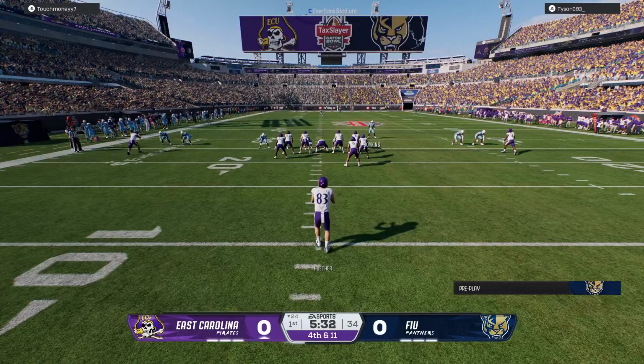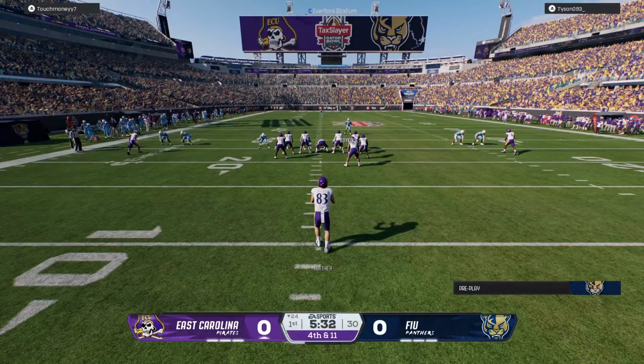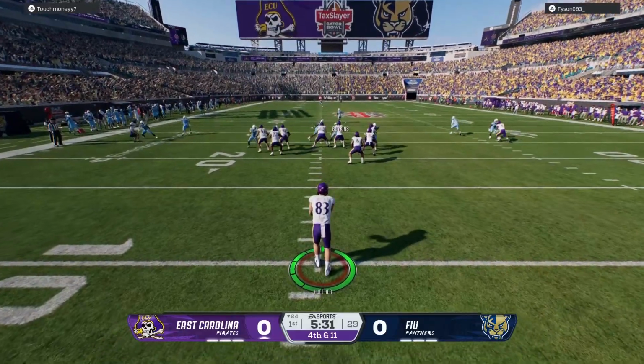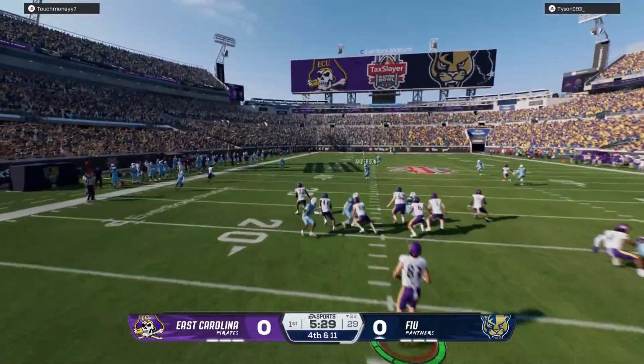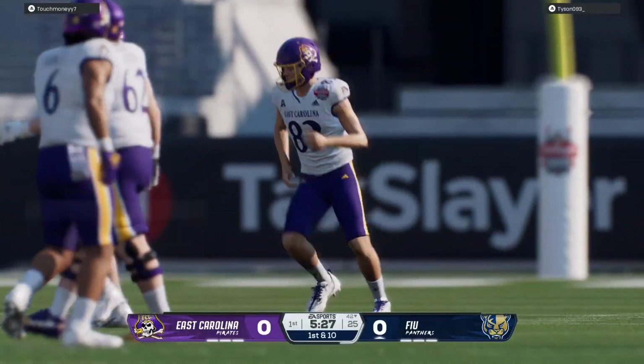The pass rushers are getting upfield. You're under pressure. You don't have timing. And as a result now, fourth down. That is a cannon shot, and it's headed out of bounds.